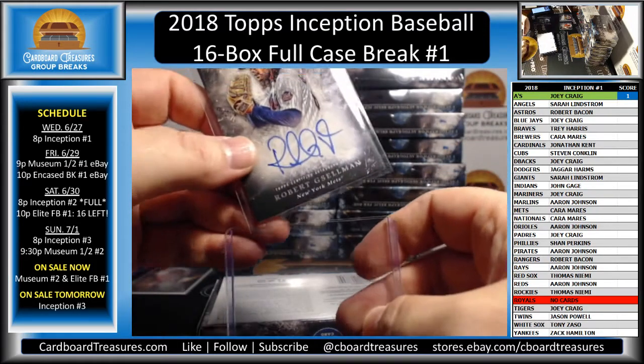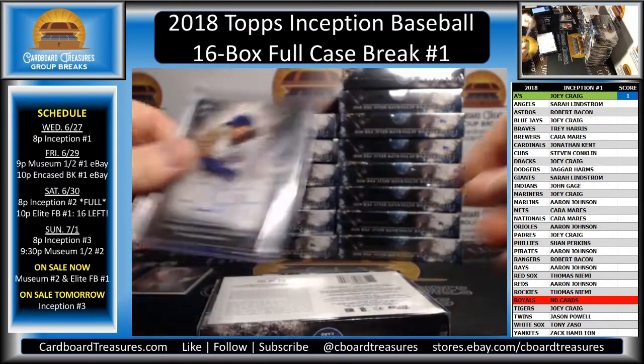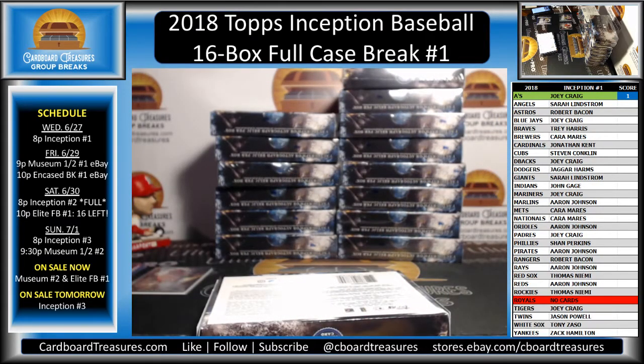Let's get these weaker autos out of the way nice and early. Any card hoarders in here, Diego? Yeah, I know one.